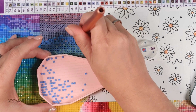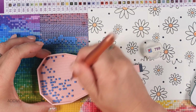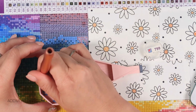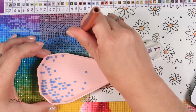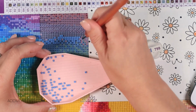So my plan was to get potentially this section done on Walking in the Rain this week while I don't have another big canvas to do. However, it's been one of those weeks, so I haven't diamond painted at all this week. This is the first time I'm diamond painting with you guys.